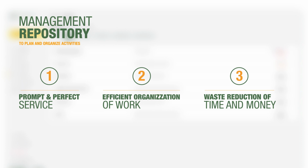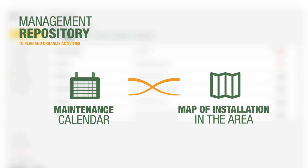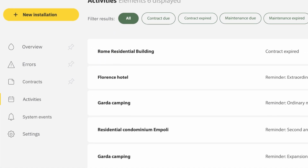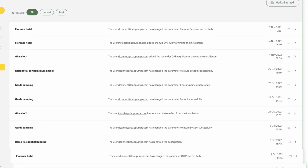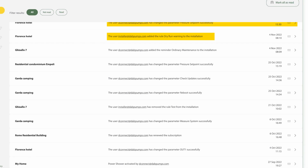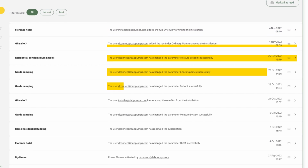A tip: by crossing the maintenance calendar with the map of the installations in the area, it is really easy to optimize the road and the time spent traveling. Furthermore, DConnect, thanks to the system event page, keeps track of everything that happens to each installed machine. It is always possible to know who did what and when.